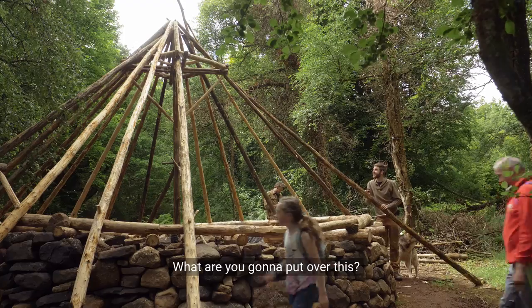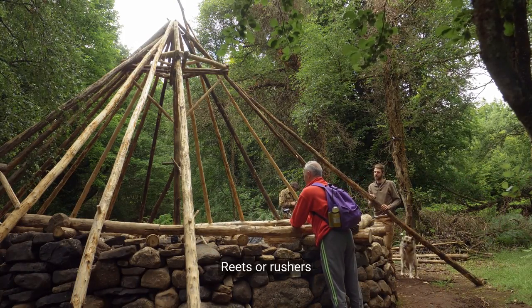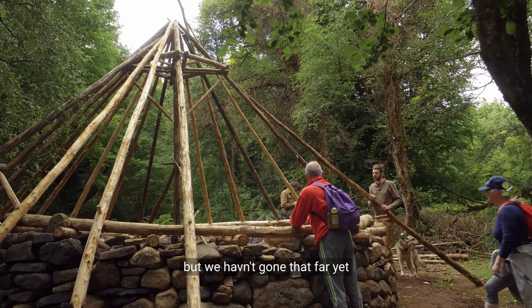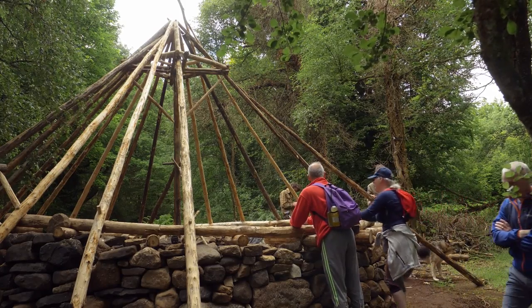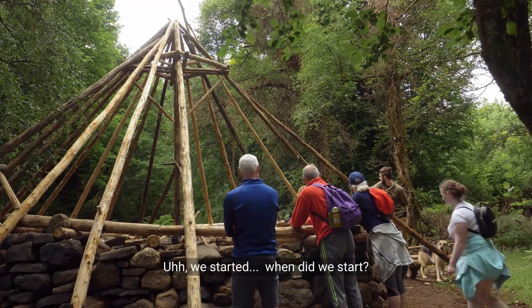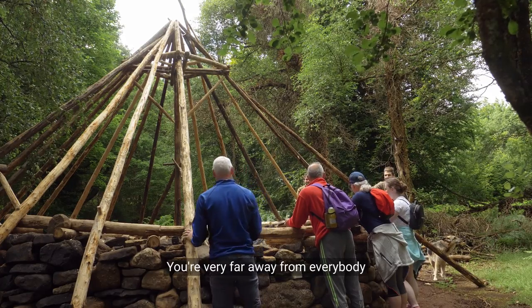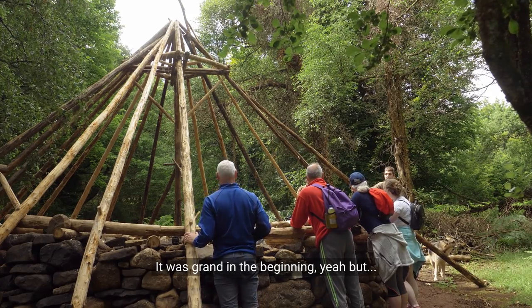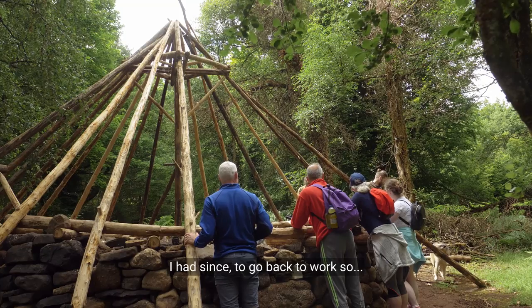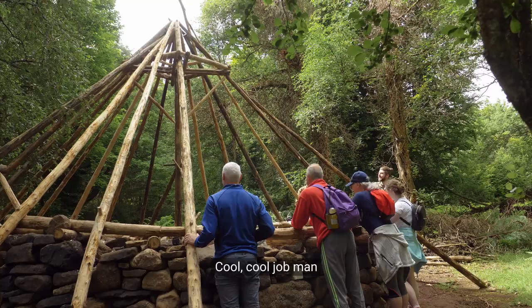Calm down. What are you going to put over this? Thatch. Maybe reed or rushes. Well, we haven't gone that far yet. How long did it take to get this one? We started March, April, beginning of lockdown. It was grand in the beginning, yeah, but I had since to go back to work, so the last couple of weeks was less time on it, you know.